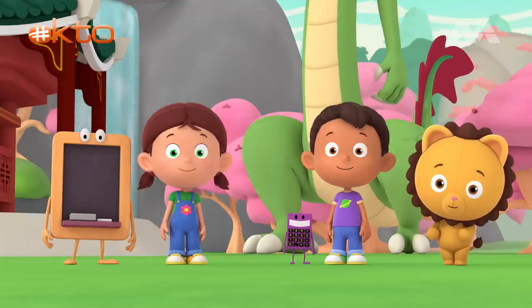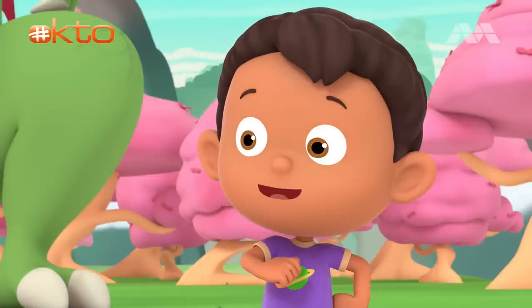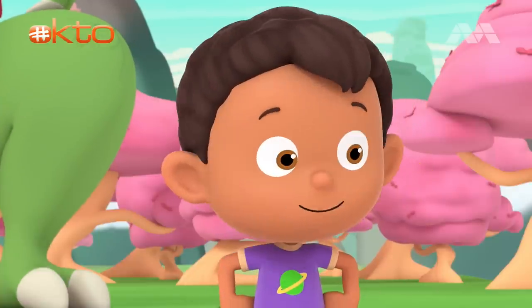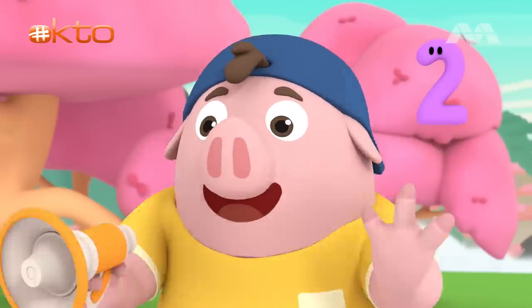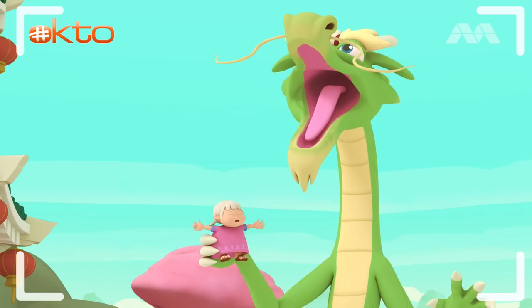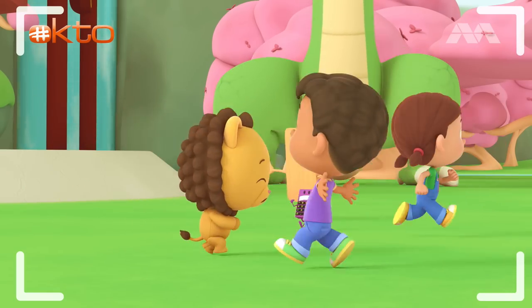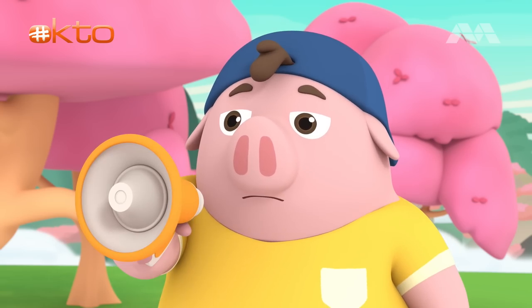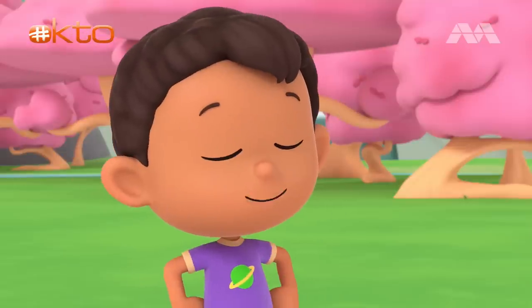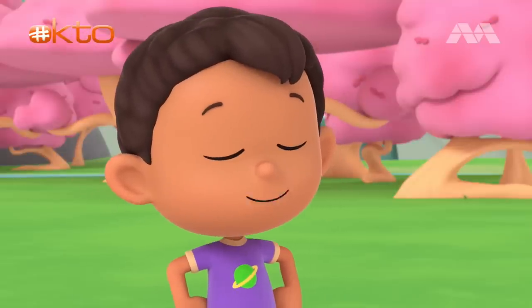Try to look scared of Mr. Dragon. This is awesome! I'm gonna be in the movie! Robot versus Dragon. Take two and action! Help! Help me! A dragon! Cut! Pig must be impressed by my acting. I'm sure he wants to give me a bigger role.